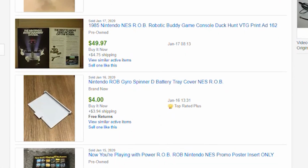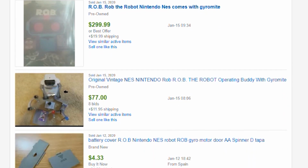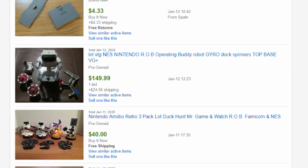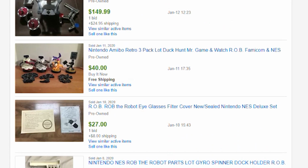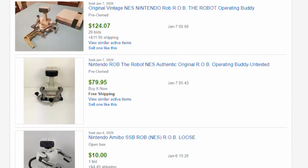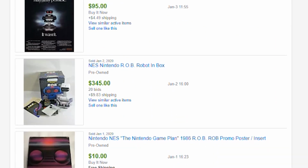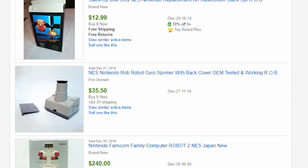But a R.O.B, well, that varies. A working R.O.B the robot with no accessories can cost anywhere from $75 to $125 depending on the condition. It would be better to spend the extra $30 to $50 to get the Gyromite accessories, so that way you can at least play with them for a bit. The bundles are much more affordable than piecing them out too.